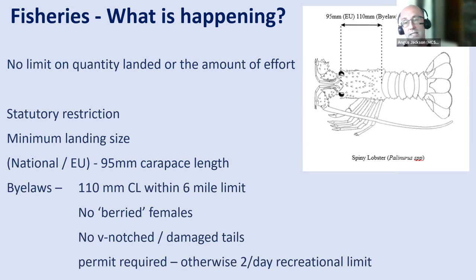But there are in places bylaws that have been enacted to make that minimum catch size larger, so 110 millimeters carapace length, within the kind of the 6 mile limit of the coasts. You're not allowed to take berried females with eggs. You're not allowed to take animals that have previously been marked having had eggs, or those that have got damaged tails. And if you're going to do this commercially, you need to apply for a permit and to report regularly on what you're catching. If you're doing it only on a recreational basis, then you're limited to two per day. So there are some restrictions in place about how many get removed and how big they are.